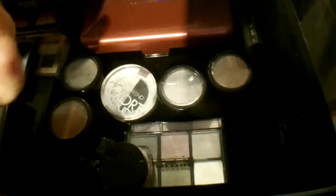And my rest, these are all purely new ones. Blushes, these are the only ones I've got. These are the Paris Memories. Let's pop them down here. I am probably going to be using this Paris Memories one, the one that's broken, only for the simple fact there's nothing wrong with it. It's just broken, so I want to use it up.